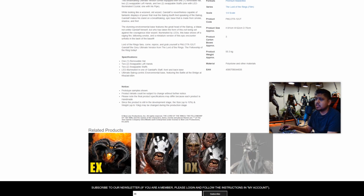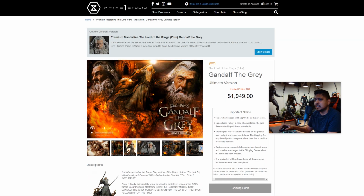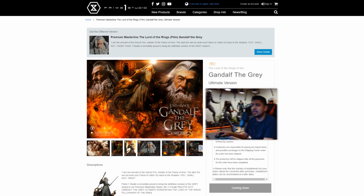So all these cool versions of stuff going on here. Even the Witch King of Angmar wasn't priced this high, and it has an awesome fell beast around him. That one I have to pick up. Yeah, so that's my verdict. I'm going to wait for Gandalf the White, just like I'm waiting for King Aragorn, him and his armor and all. Whatever it is in Return of the King, I want that one with the cape flowing and him running towards the Black Gate. They kind of got that pose already for him. But this is a little bit too much priced, and I'm waiting for Gandalf the White.